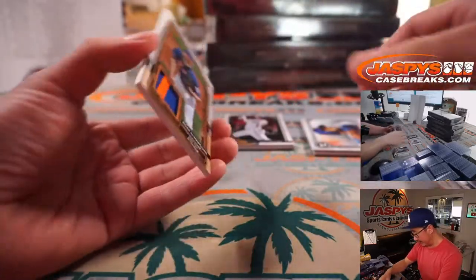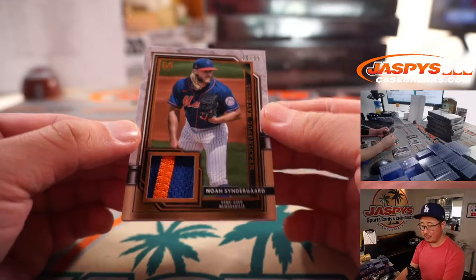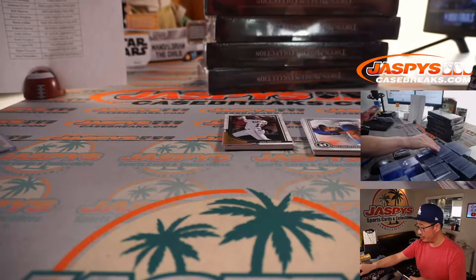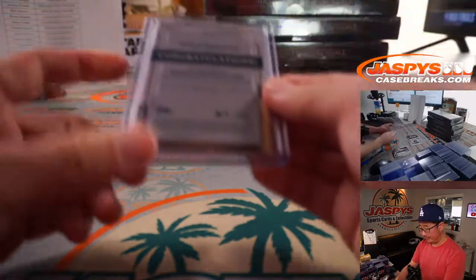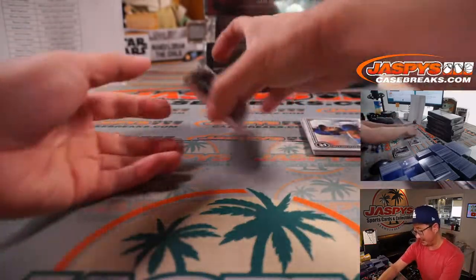Behind Mookie Betts is Noah Syndergaard, 10 out of 35. Two color patch. Meaningful material. Last spot mojo strikes again for Andrew H. 70% of the time, last spot mojo hits 100% of the time.